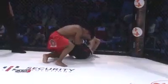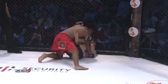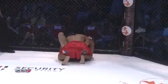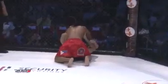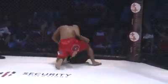Now in a great spot, Jomar Pak. Raining down punches. He might be tired. He worked a long time trying to squeeze that triangle, trying to complete that submission. That takes a lot of energy out. There goes that triangle setup again. Now Jomar recognizes it and defends it very well.